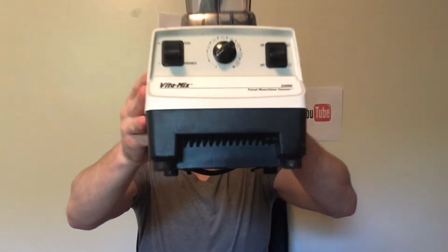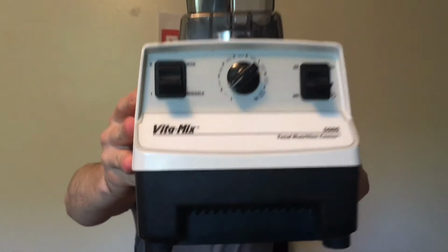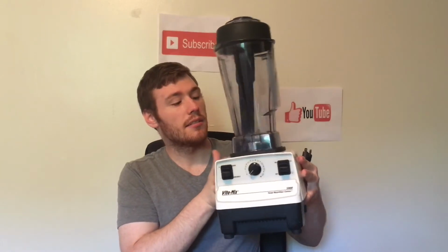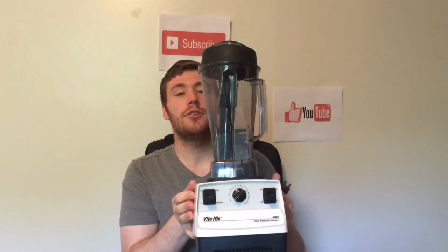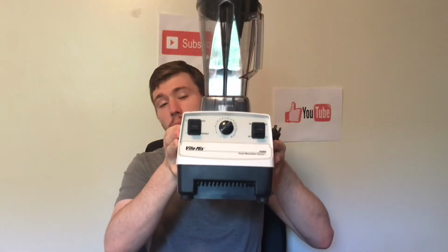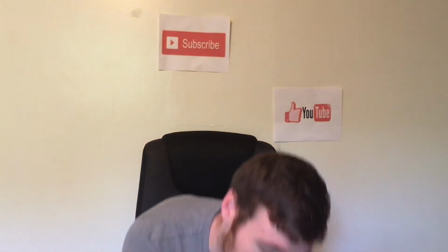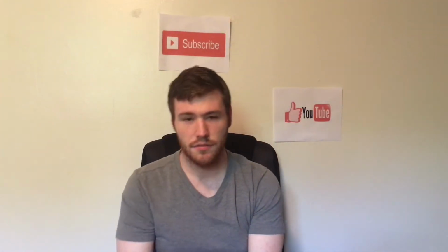Vitamix. It's kind of heavy. Okay, so I'm not going to hold it too long, but it had its container, the motor, the pusher, everything. It had everything. It's complete. So this is the Vitamix 5000. Super, super expensive brand. I've sold this a bunch of different times, different versions of this.